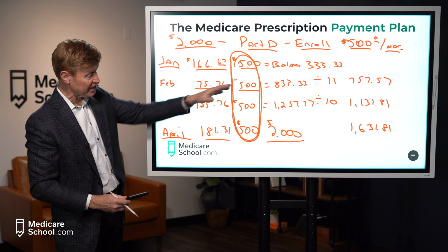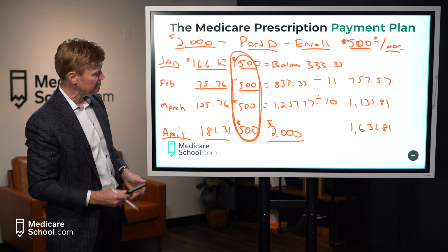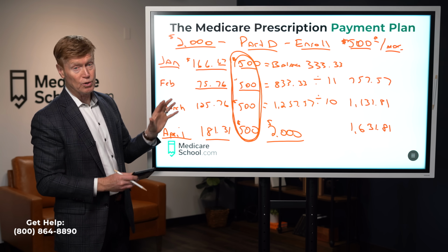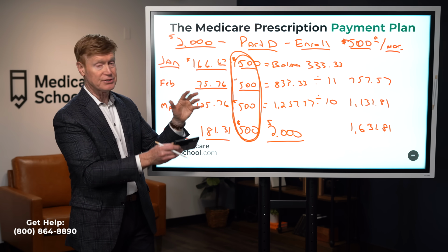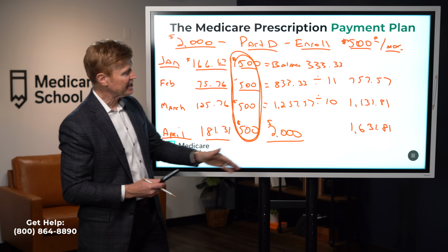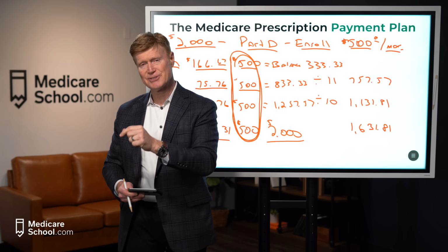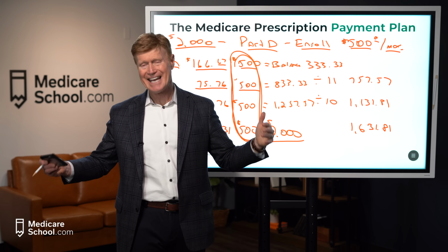It changed because my balances were changing based upon the payments that I made. But that's exactly what we're going to do. So the point is, the sooner that you enroll in that program, if you think you're going to meet the $2,000, the better off you're going to be. Because again, they just keep carrying the balance until you have spent out of pocket $2,000. And so I think it's a wonderful way to help people transition.